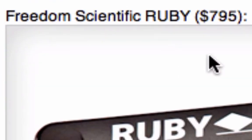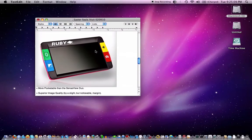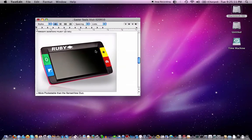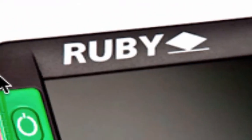Freedom Scientific Ruby at $795. This one was a real surprise. Had it not been for the shortcomings I noticed, I probably would have picked this one right away. And also had it not been for my view on the importance of distance viewing.